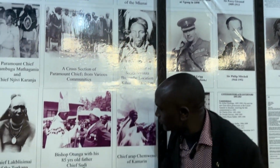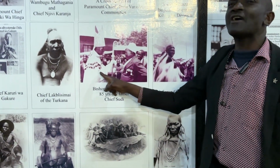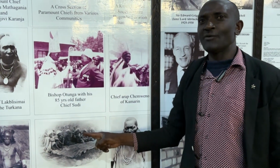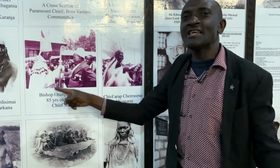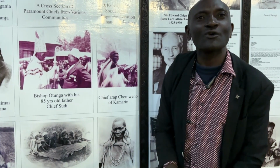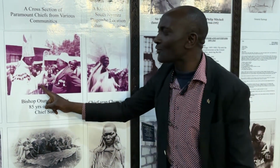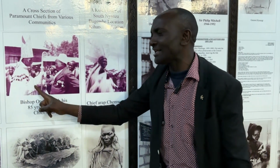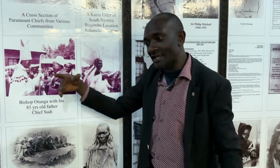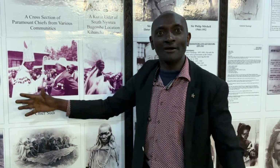This is the paramount chief Sudi, who was the father of the head of Catholics, Bishop Otunga, who is going to be canonized. They want to beatify him because he lived the life of Jesus Christ, a life of simplicity. He did not use a fuel-guzzler vehicle. Otunga only had his briefcase, his walking stick, and his akala shoes. Those were his only belongings. And that's why I say Otunga was buried twice. He was buried in St. Austin and reburied at Resurrection Garden. They want to incorporate his name in the Catholic prayer. When they say, Hail Mary, full of grace, Saint Otunga, pray for us.